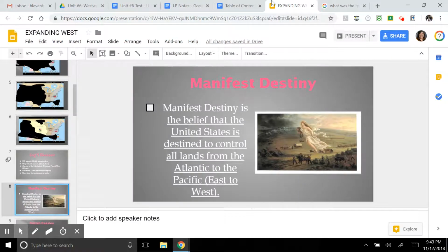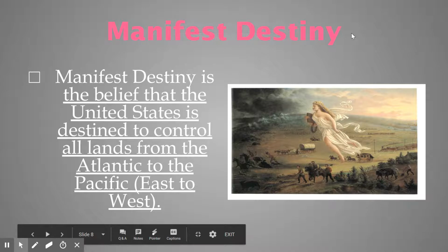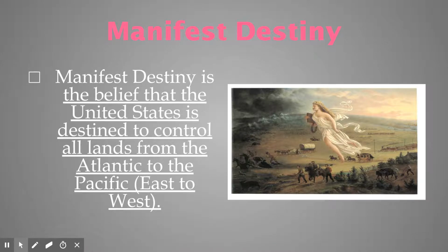So I'm going to go ahead and let you write down this definition because this is actually a test question. So manifest destiny is a belief that the U.S. is destined to control all lands from the Atlantic to the Pacific, so from east to west.